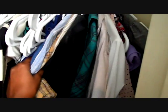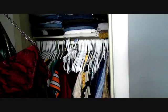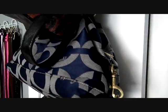And then here are my button-up shirts. Then here are some of my dressy shirts there. And then that is the first closet within my closet.